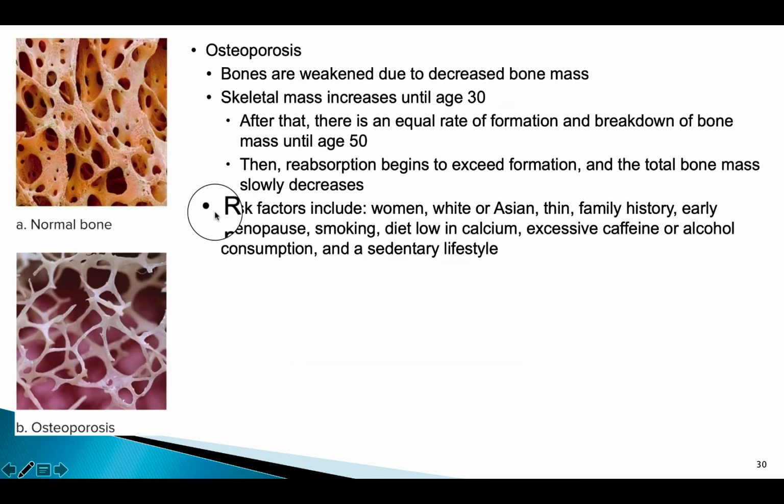Next slide here shows us an example of osteoporosis. So this is one of the bone diseases. When we talk about osteoporosis, the bones get weakened due to a decrease in bone mass. Remember, osteoporosis, calcium down, right? So that's what we have over here.